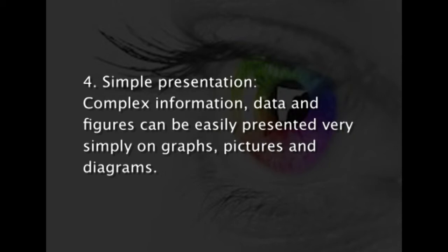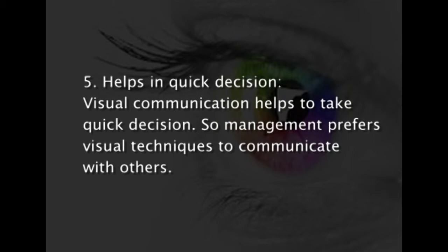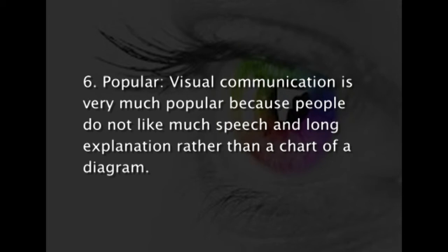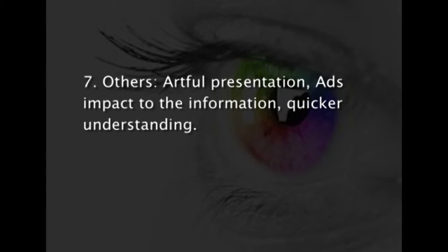Another advantage of visual communication is it helps in quick decisions. Visual communication helps to take quick decisions, so management prefers visual techniques to communicate with others. Popularity is another advantage of visual communication. Visual communication is very much popular because people do not like much speech and long explanation rather than a chat of a diagram. Other advantages of visual communication. Artful presentation adds impact to the information, quicker understanding.